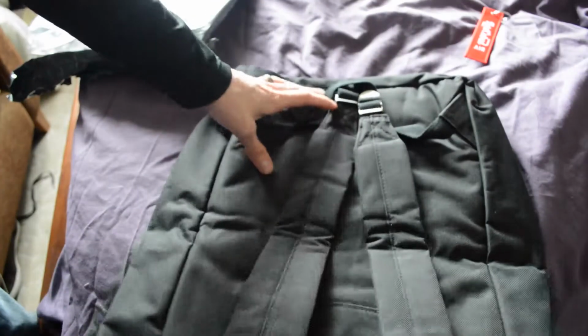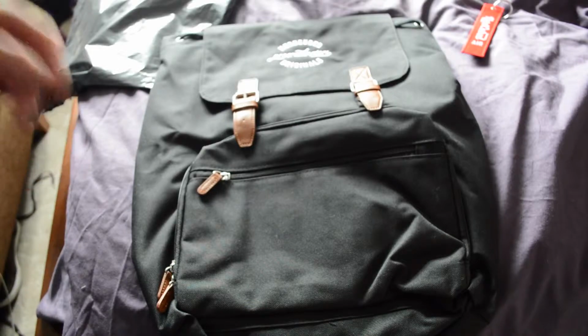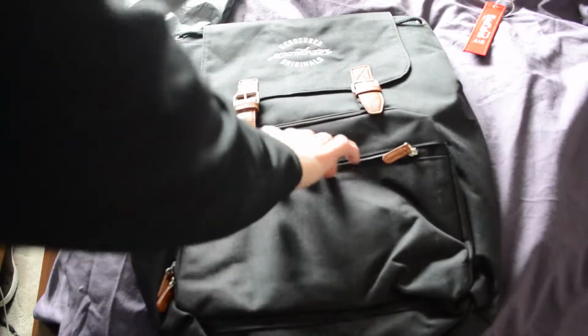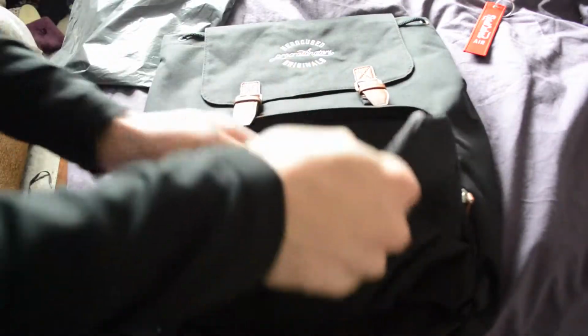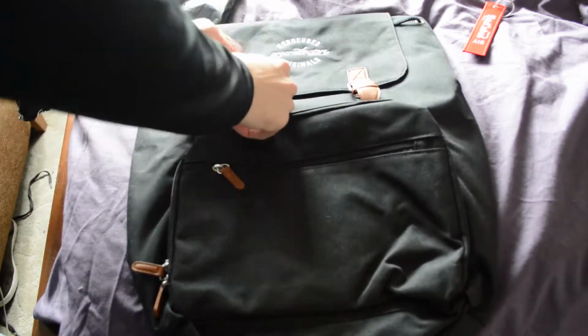So this looks like it's going to be a perfect replacement for my old bag. It's got plenty of pockets. I love the old-ish style of it. I really do. Gametee are a great company and make quality merch in the UK.